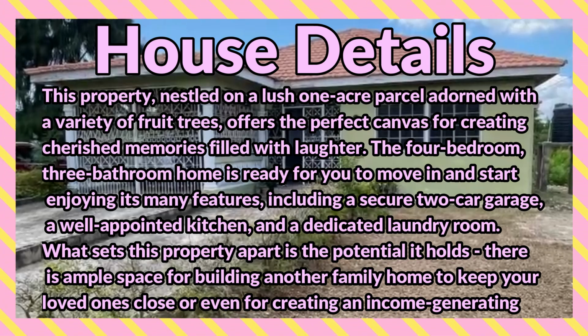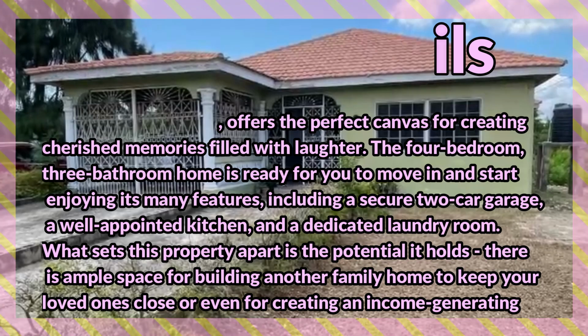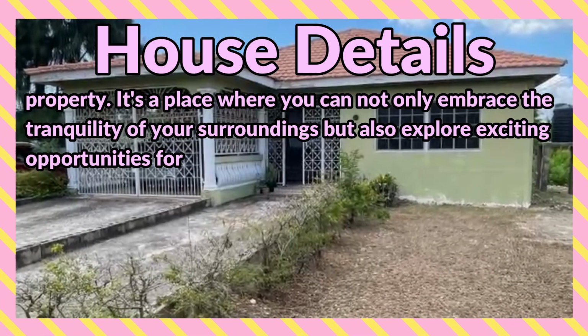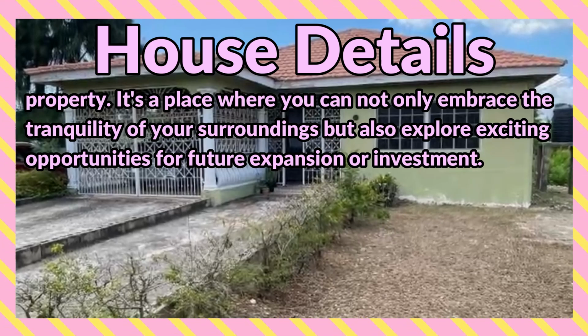What sets this property apart is the potential it holds. There is ample space for building another family home to keep your loved ones close, or even for creating an income generating property. It is a place where you can not only embrace the tranquility of the surroundings but also explore exciting opportunities for future expansion or investment.